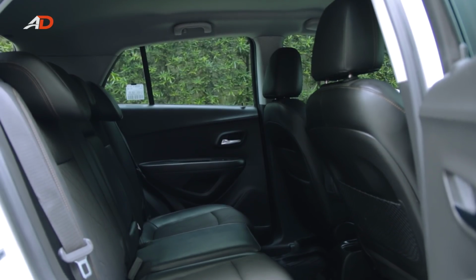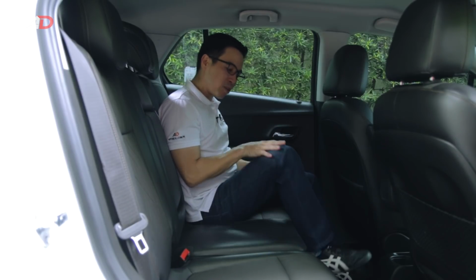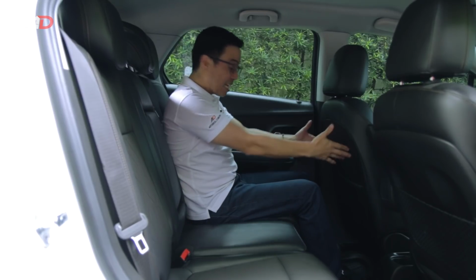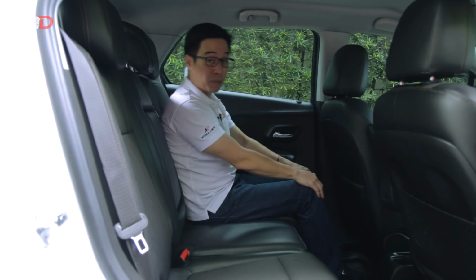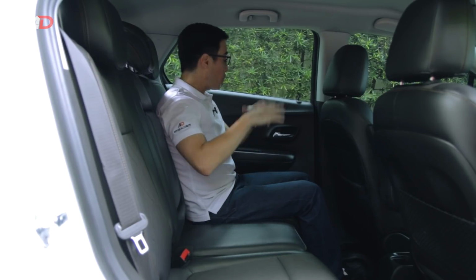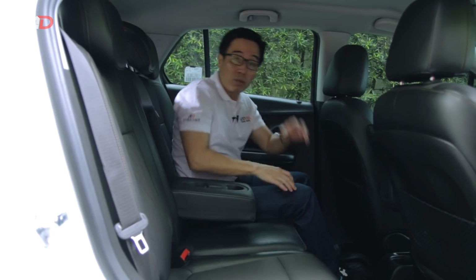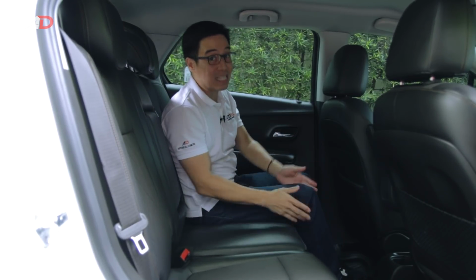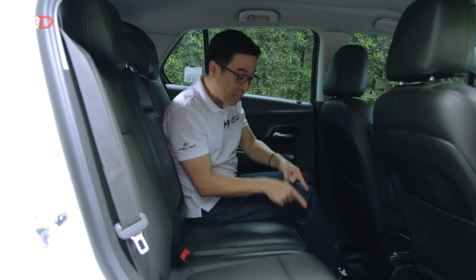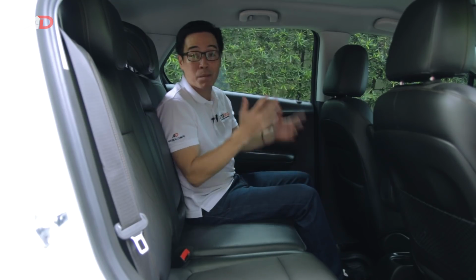There is definitely room for two average to large size Filipinos back here. Just two though, because even though the tunnel is flat in the center, it's just enough for the two of them. Now this is my normal driving position, but as you can see, there's plenty of leg room there and plenty of headroom. Just a little bit tight up here. Now there are not many toys back here to speak of, just the two speakers on the door and the two cup holders found in the center. There are no air vents. However, there is an honest to goodness 230 volt 150 watt plug found in the center, which you can power just about anything, really.